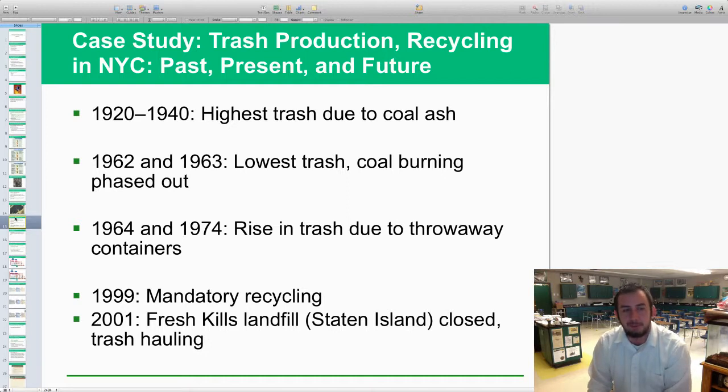Unfortunately, that came a little too late because in 2001, the Fresh Kills landfill, which is in Staten Island and is one of the largest of its kind, closed to trash hauling. So now what New York has to do is literally ship and move their trash to a totally different location because they can't let it build up in the city. So it's a lot further away, and that's using a lot more resources. So that's one case study for us.